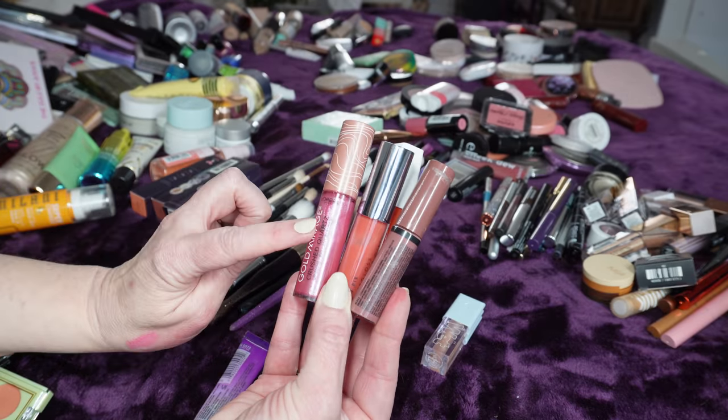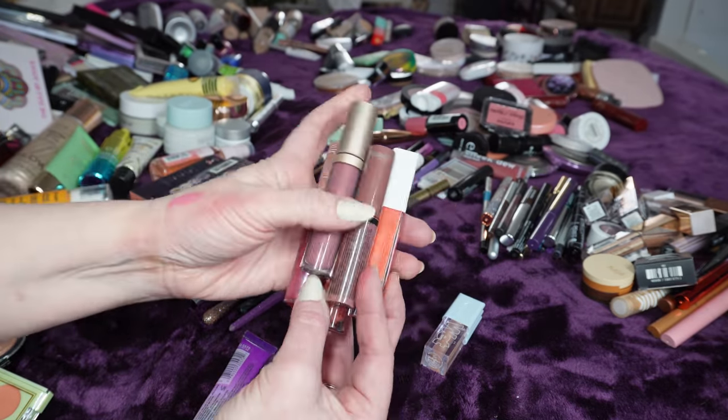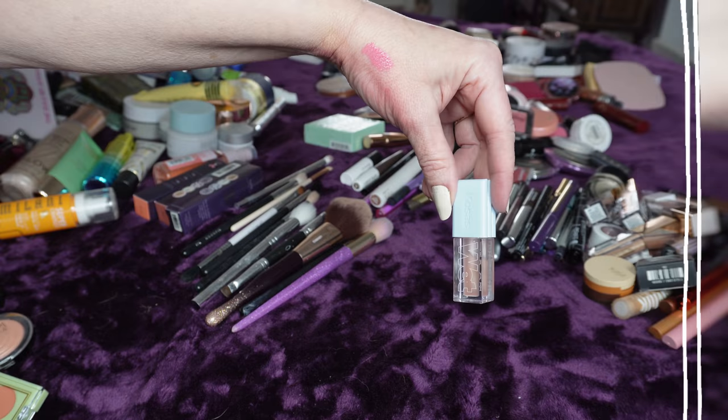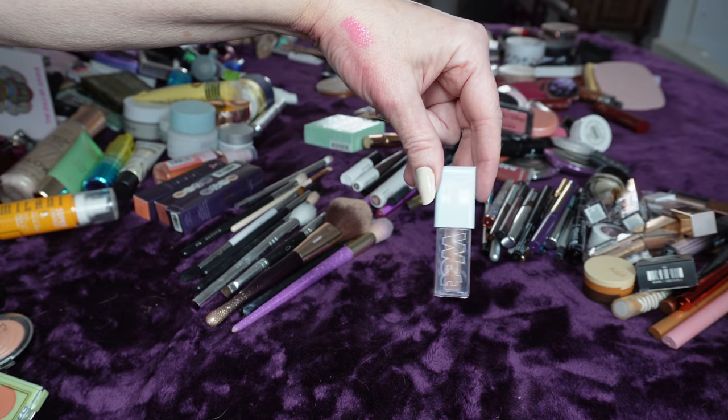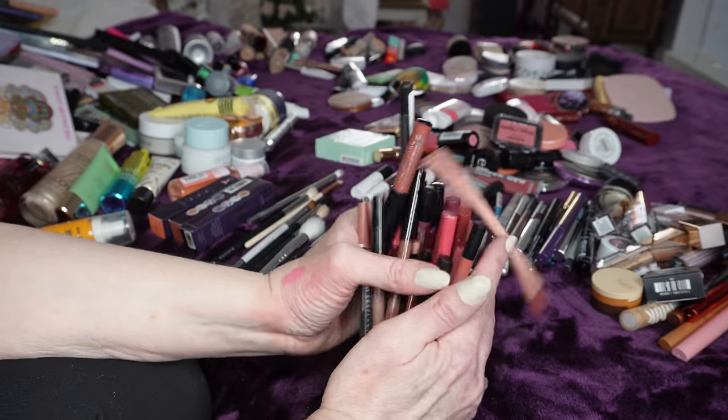Loved this one from L'Oreal, but they don't make that anymore, so you guys couldn't get it. Another one from Bare Minerals that didn't work for me. And another one from LA Girl that I didn't like. And then this one that is just the gloss from Kosas that I'm going to give to my niece. And then tons and tons and tons of lip liners.